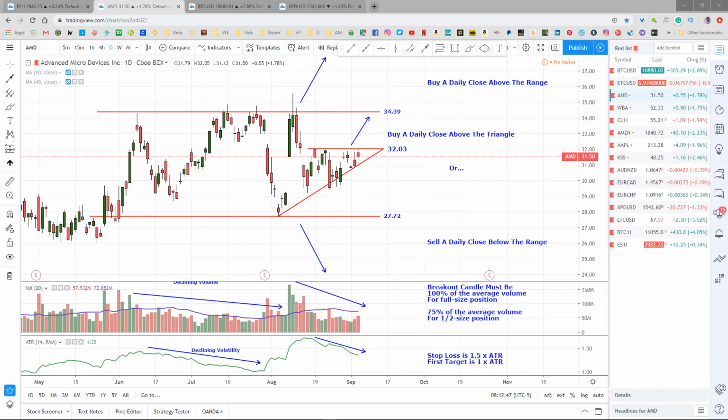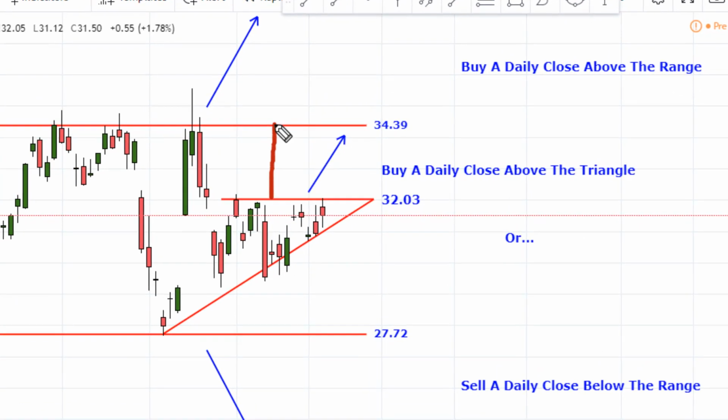Normally I wouldn't take a trade in the middle of another pattern because of the limits put on the trade because of the bigger pattern. But in this case, there's almost 2 ATR between these 2 lines right here. So you can lock in on the first half and then close the second half right up here around 34.39 at the top of the trading range and call it a day. And that'd be a nice profit.